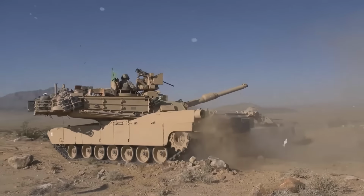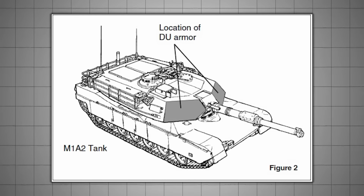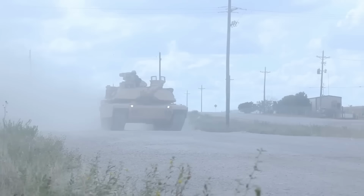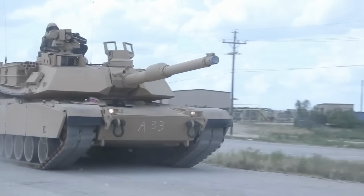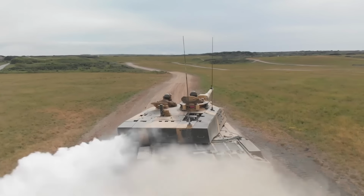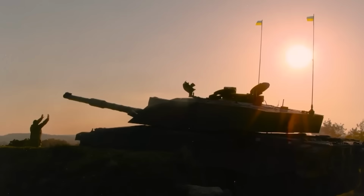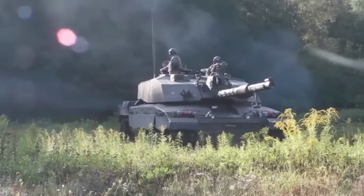The Abrams sent to Ukraine were downgraded export variants. Their famous depleted uranium armor, the secret sauce behind US tank survivability, was removed. This left them with significantly lighter, less protective composite packages. The Challenger 2, by contrast, arrived with its full Dorchester composite, unchanged, undiluted, not watered down. Britain didn't send a polite export model, they sent the real thing.